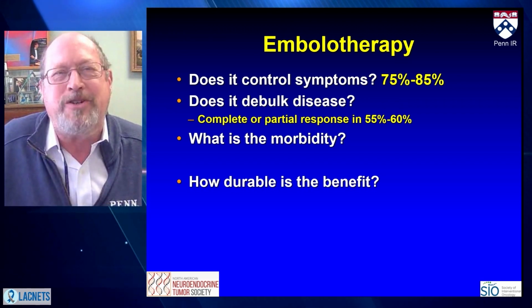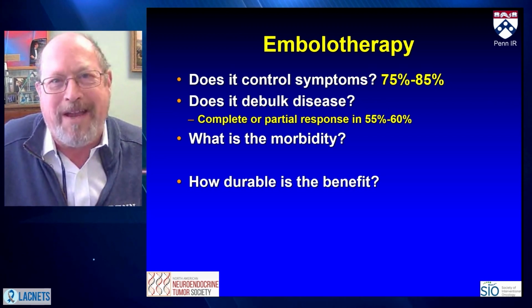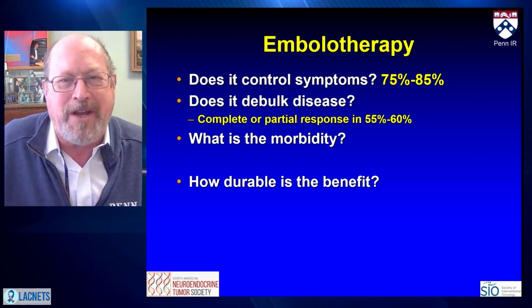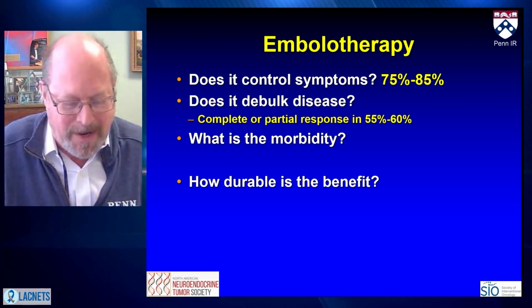Now, for the patients who don't achieve 30% shrinkage, many of them get some shrinkage. They just didn't quite make it to 30%, or maybe they had stable disease. So in the vast majority of patients, embolization will stop progression of the disease. Not in everybody, but most. And many will achieve a partial response.